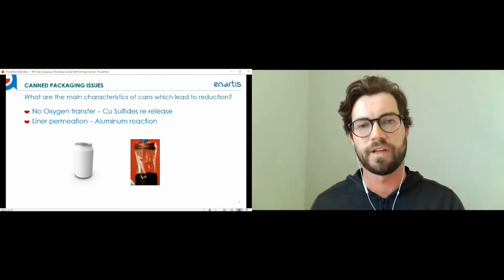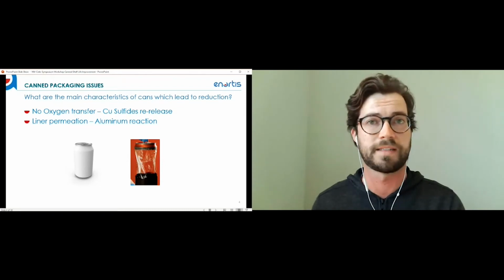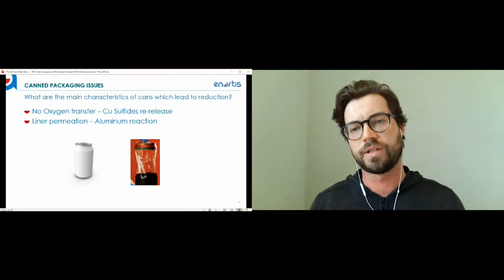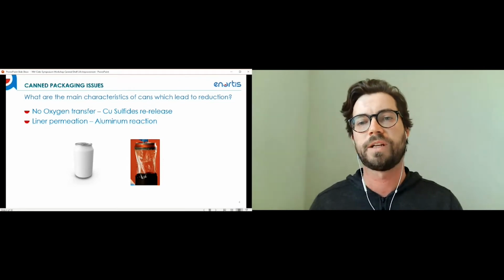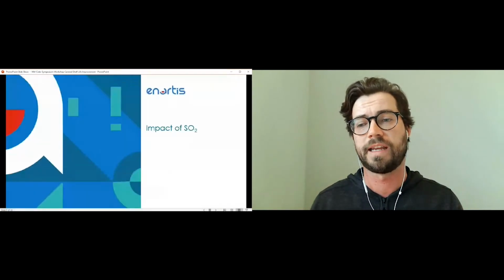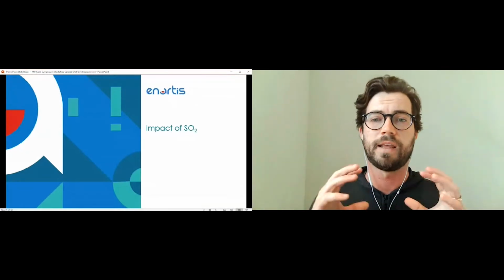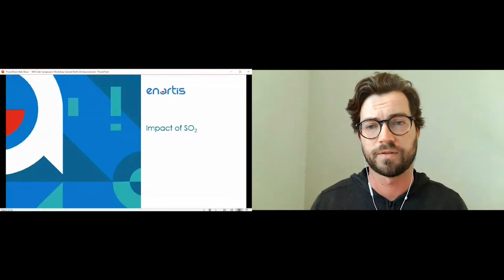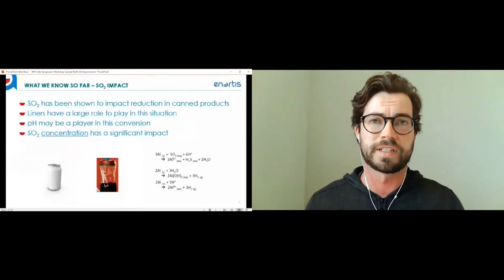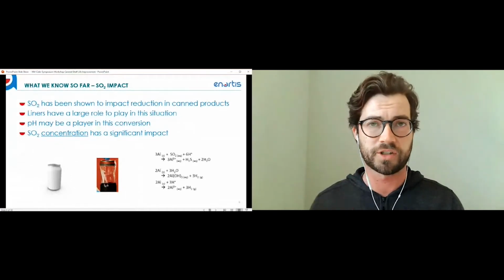So that's another issue, and that leads into SO2 and the role that SO2 plays in this can environment. So now I'm going to talk about the impact of SO2. Really, I'm going to talk about two factors that are important for reduction evolving in canned cider: SO2 and copper-bound sulfides. SO2 is the first thing that I'll touch on. SO2 is an important preservative in cider, right? It's an antimicrobial agent, it's an antioxidant agent, it preserves freshness.